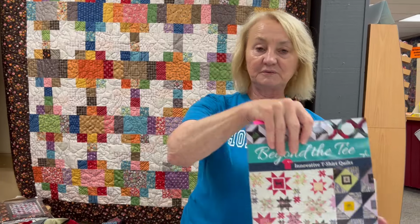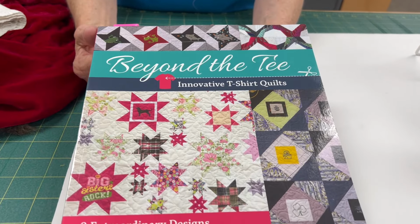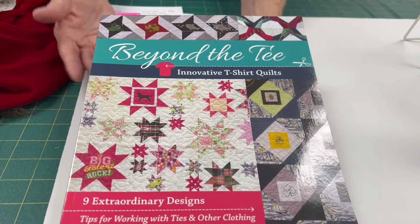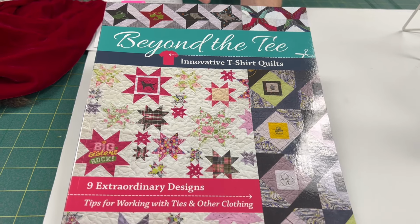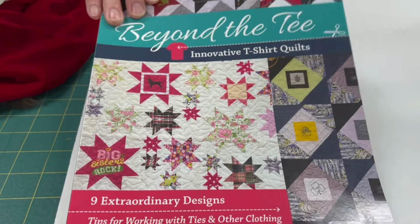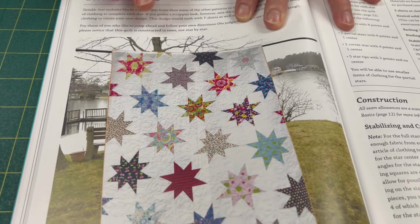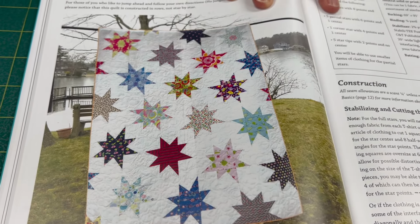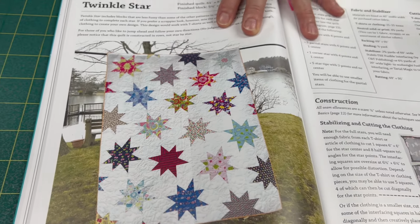Another book that I have to show with you, it's Beyond the Tee. And this is Mary and Jen Cannizzaro. So we've all seen t-shirt quilts. This book in particular gives you some different ways to put it together, some unique patterns, and they also encourage you to use clothing and ties. Let me show you a couple of the things. This quilt, each star is made from a different piece of clothing. I could imagine taking some children's clothing and cutting up and making a really fun quilt, or someone's shirts.